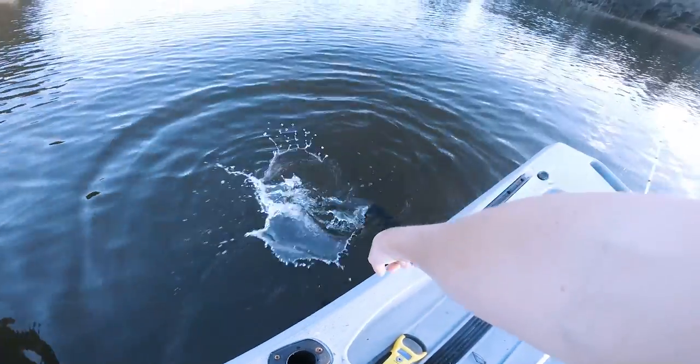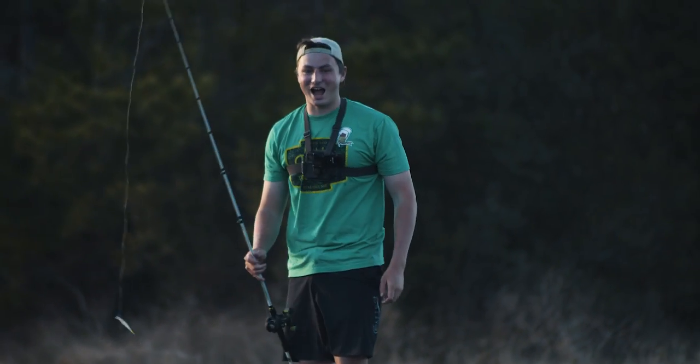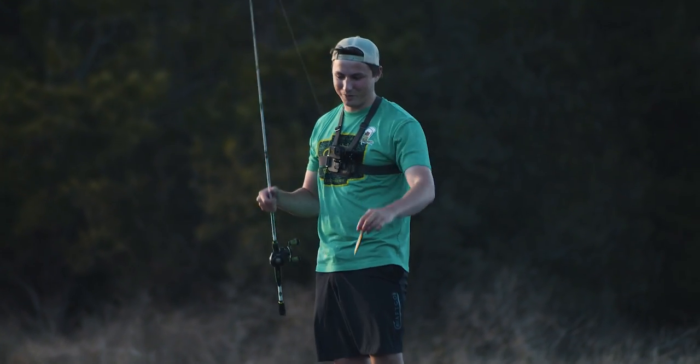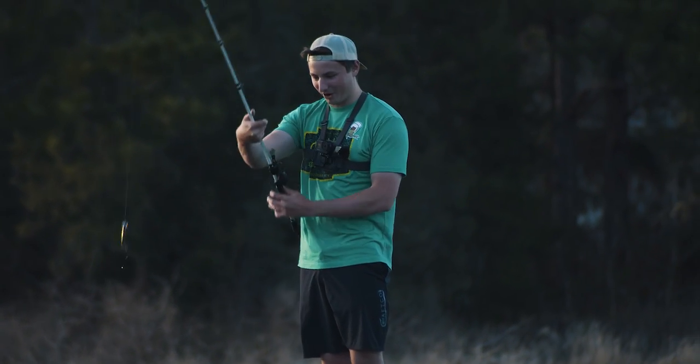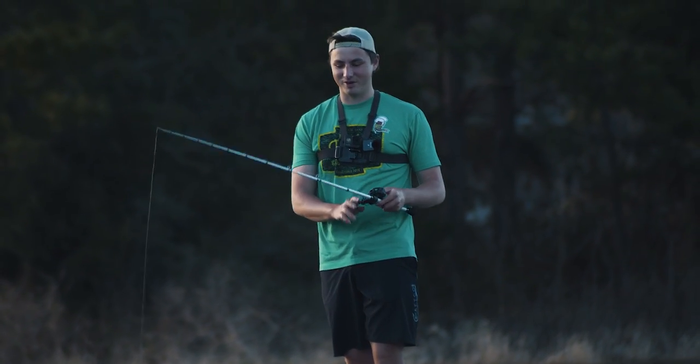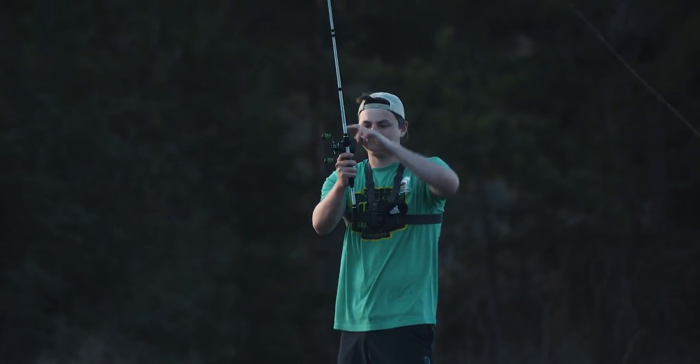Oh, you got it. Finally. Guys, that was like an hour since our last bite when we've been whipping the jerk bait around, the top water, for so long. It feels so nice to get a bite. It definitely got way colder. Oh, I can stop throwing this now.